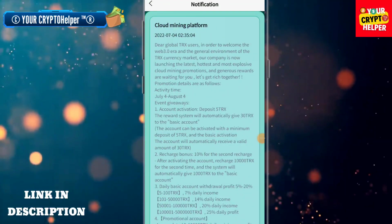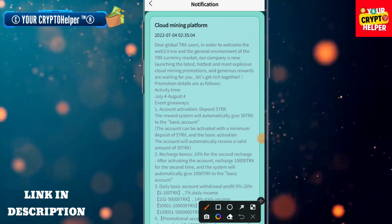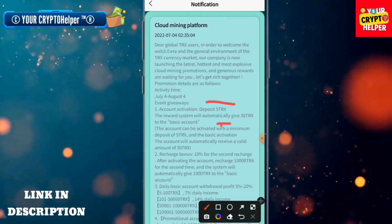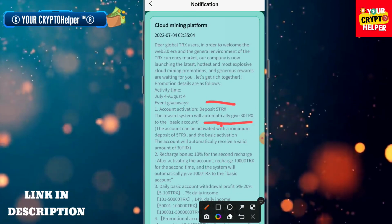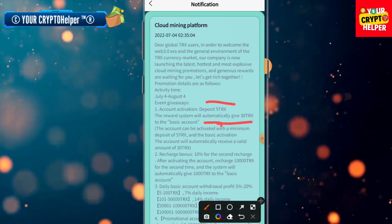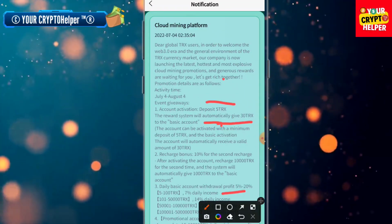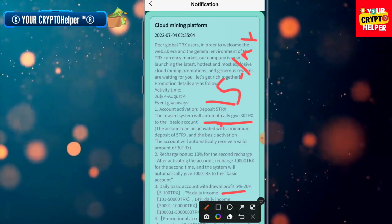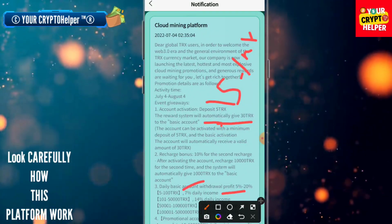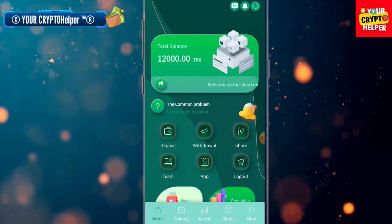So hello everyone, today I'm going to tell you about a new brand, a TRX USDT mining platform. Here you can see, if you only deposit 5 TRX, the reward system will automatically give you 30 TRX on the basic account. So if you deposit only 5 TRX, you will get a benefit of 35 TRX, so you can make more money. You can get 7% income, and up to 7% on the first withdrawal also. So this will be huge. This website launched today.